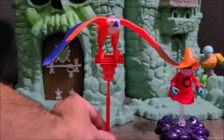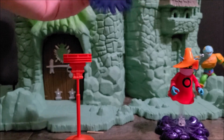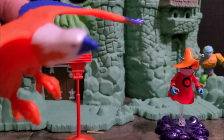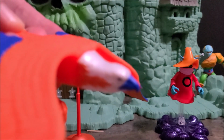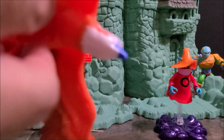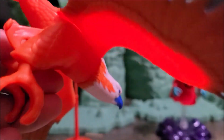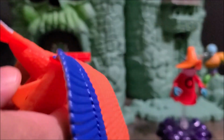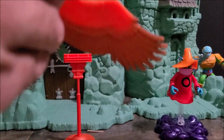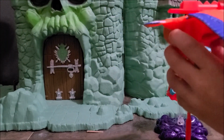All right, so this is very much like the original, which I don't have, but this is all rubber wings here. Of course, you can't focus. There you go. But there's nothing. They didn't add any different articulation here, though. So we have the action feature. If you push down, just like the old one, the wings move. All right. And where's the armor? It does come with this armor.